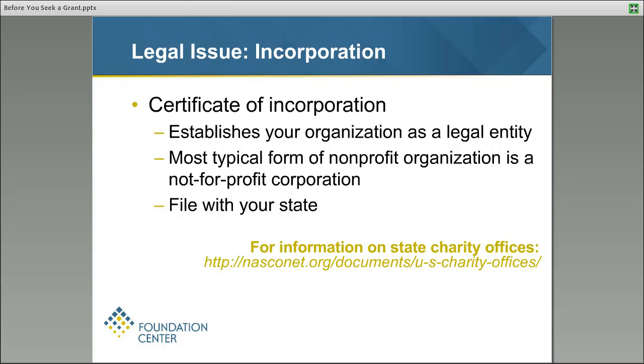And speaking of which, on the slide there we have a URL that is referring you to the National Association of State Charity Officials. You never knew there was such a thing, but there is. And they have a good directory on their website of state charity offices. So if you're not sure who in my state may handle all this stuff, they have a good directory to get you started.